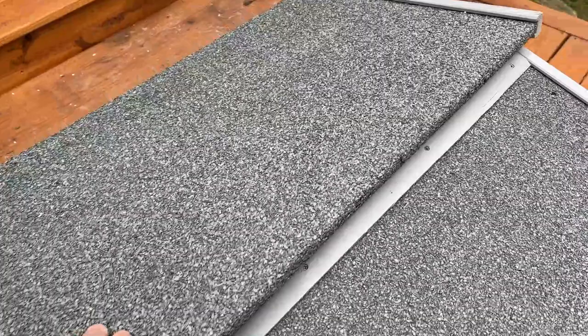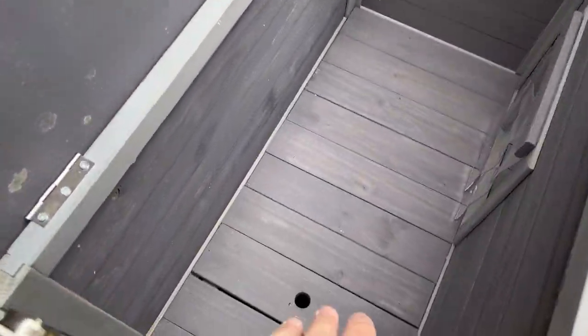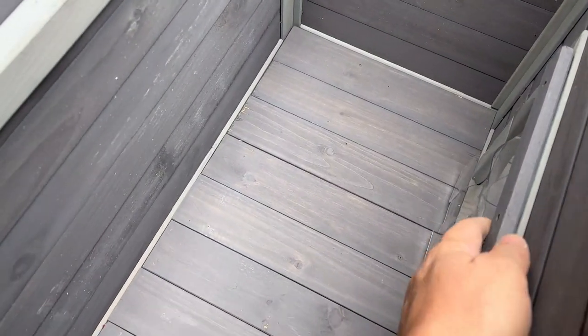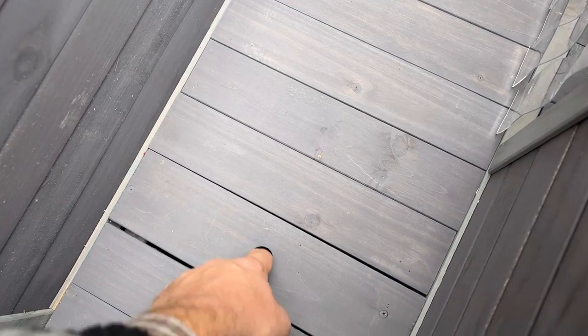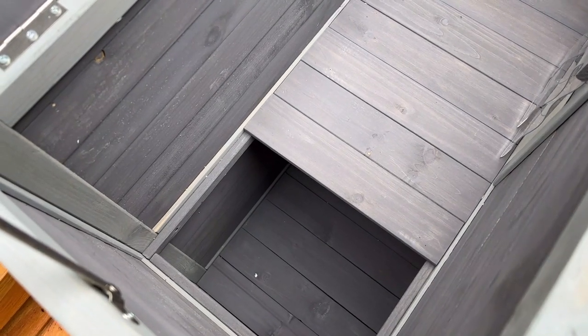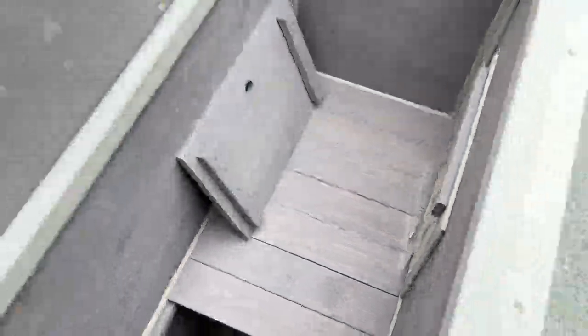Here's the inside of it. This is on hinges and this raises up. You can leave this separate if you want to, where it's its own space that they can only come in here. Or you can take this section out, which is probably what I'll do. Then they can come and go from the top to the bottom any way they want to. So I'll probably do it like that. But we'll see what the cat likes.